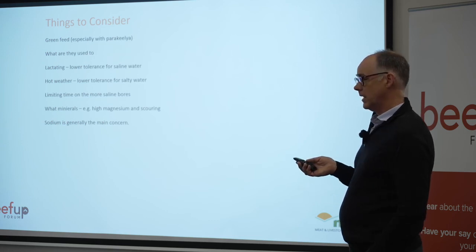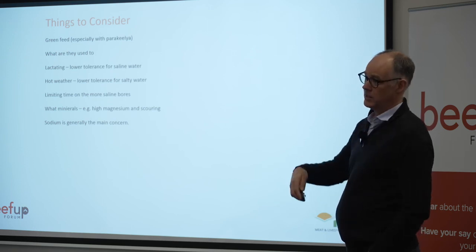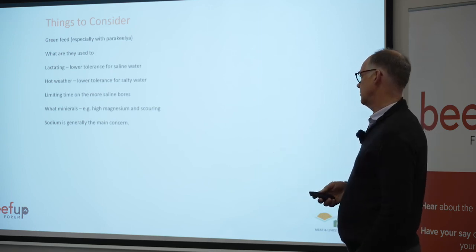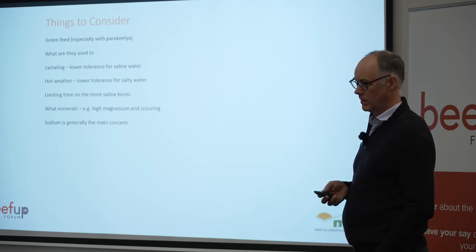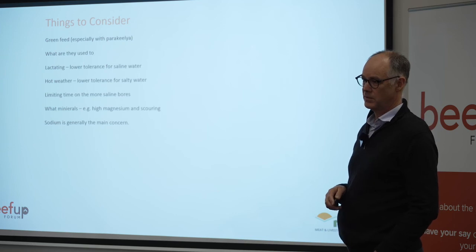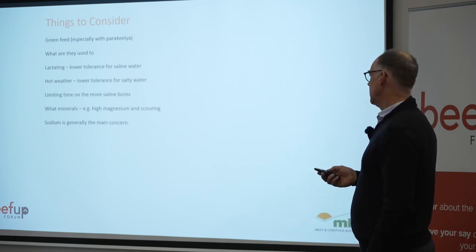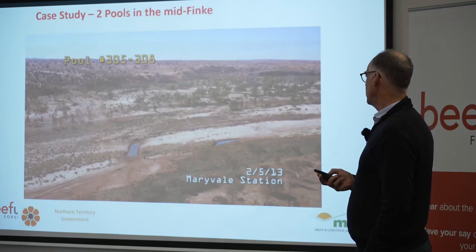Some minerals like magnesium could be problematic for things like scouring, but mainly it's just how much sodium there is, which you can measure. Sodium is so dominant, sodium chloride, that a simple measure of parts per million or conductivity gives you a pretty good indication. And we're pretty much close to the end.